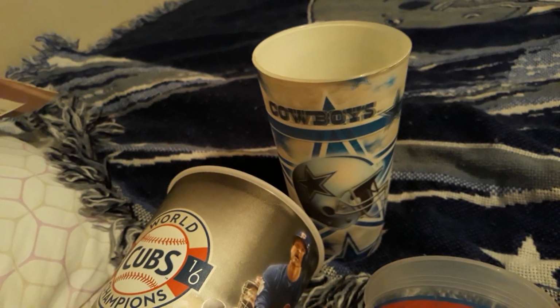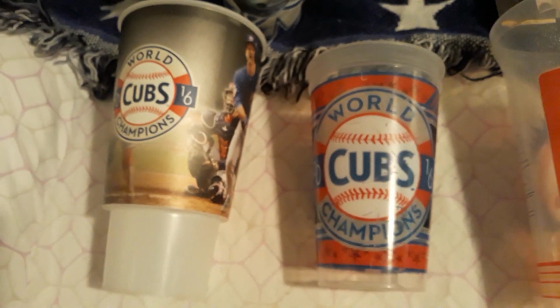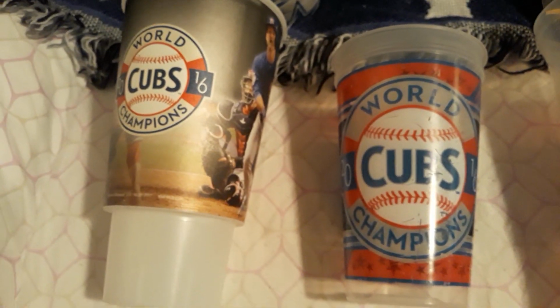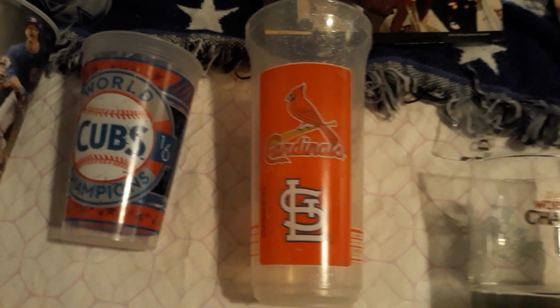So I've got a 2006 Cowboy Stadium cup. You know, Romo throws 5 touchdowns. And a lady brought me that cup. I tell the story in the Cowboys video. So I've got a 2006 Cowboy Stadium Cup, 2016 Wrigley Field World Series Cups from the World Series run. And I've got a 2008 New Busch Stadium Lemonade Cup that I rinsed out and kept.